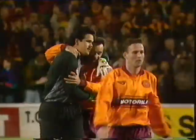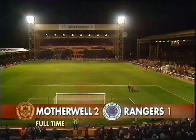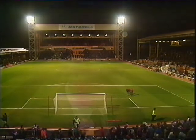Rangers battling hard, but it's very much Motherwell's night. They're now 5 points behind Rangers with 4 games to play. The final score here, Motherwell 2, Rangers 1. Tommy, 2-1 to Motherwell, but that was a match which really seemed to have everything.